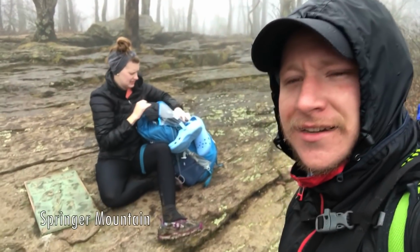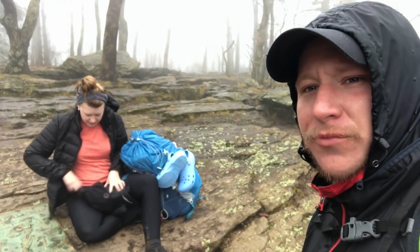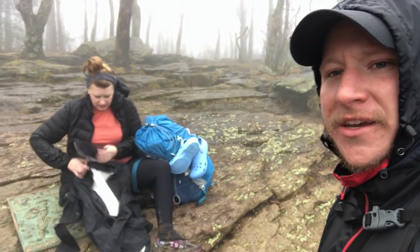We made it to the southern terminus. We're done with the approach trail. The approach trail sucks. Don't do it. We didn't want to do it. It's not worth it. It's just not worth it. It's not worth wearing yourself out like that, honestly, if you ask me.